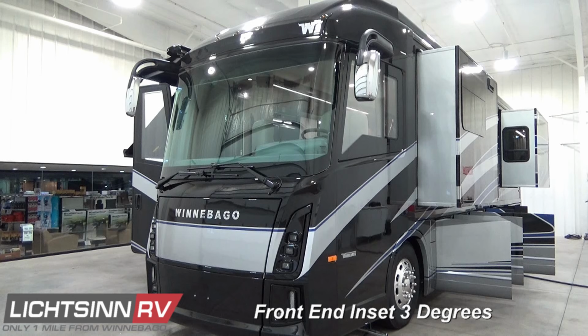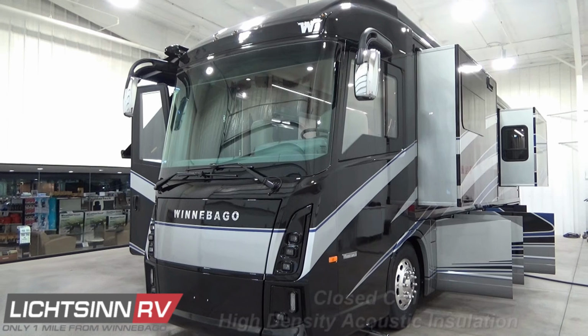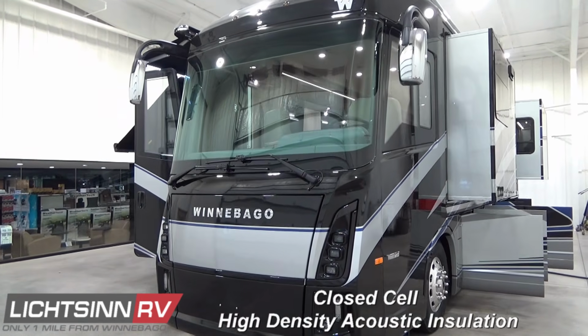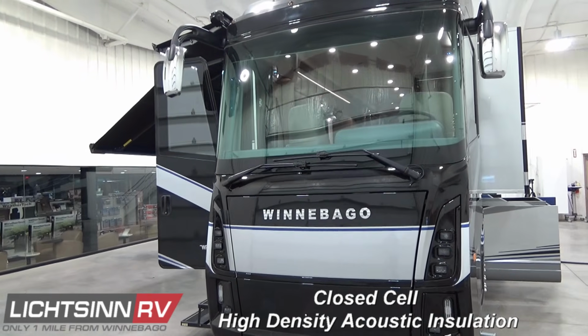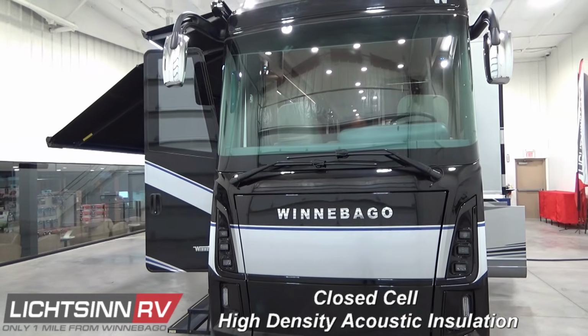We'll also cover, you'll notice there is no front compartment door because of the composite front end that also includes complete acoustic closed cell high density foam to provide a quiet ride, but also a quiet experience while living and running the Cummins Onan genset.